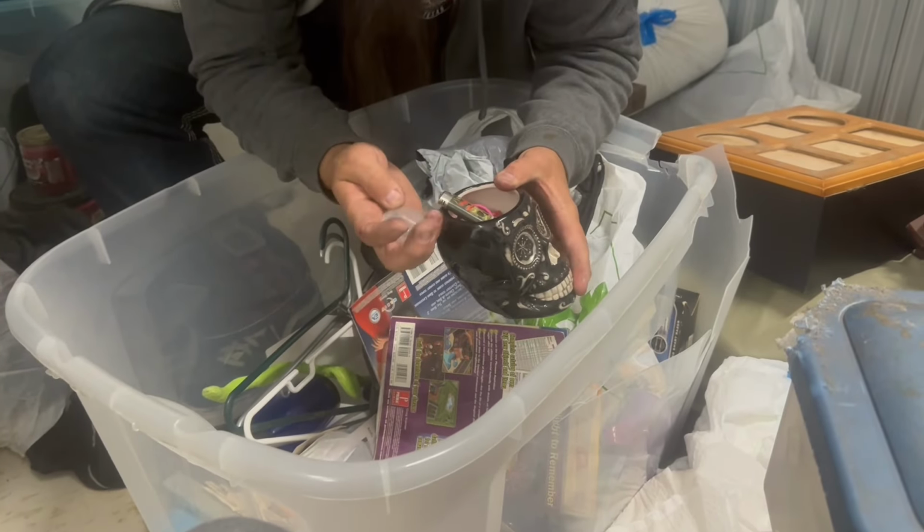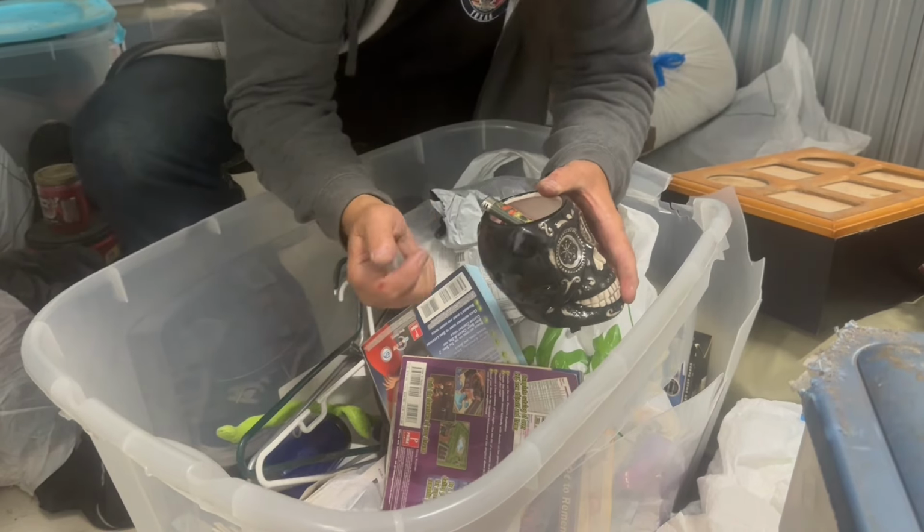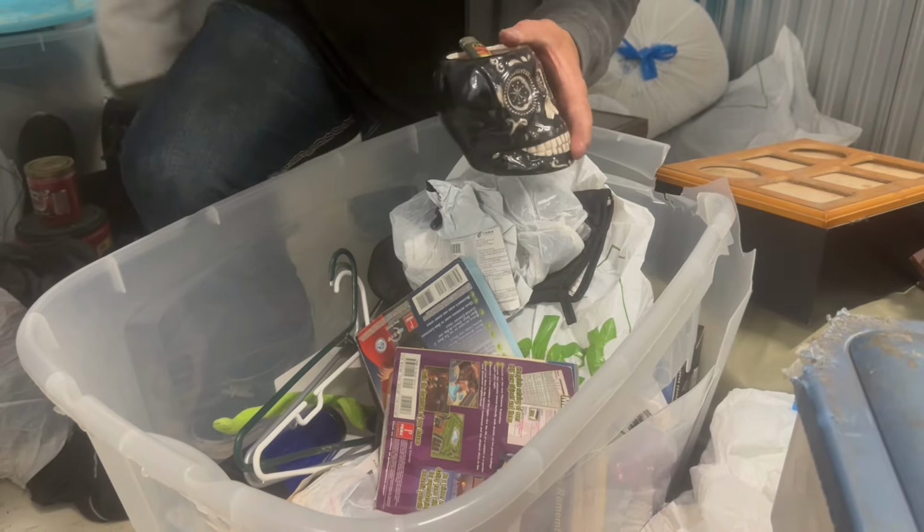Oh, there's an old penny. What is that? Oh, it's a wheat penny. I kept that one in a little box. I'm going to put the wheat penny in a pocket. Not that they're worth anything, but it's cool, fine.